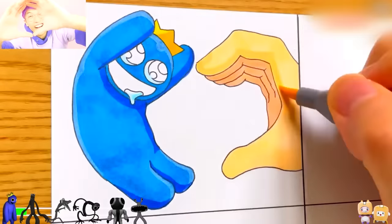I like to swim. That's so cool, guys. Oh, they're dancing. No way. Oh, cool, guys, this is great. Oh, they're falling. Uh-oh. All the Rainbow Friends are falling. Which one do you think is gonna get to the bottom first?